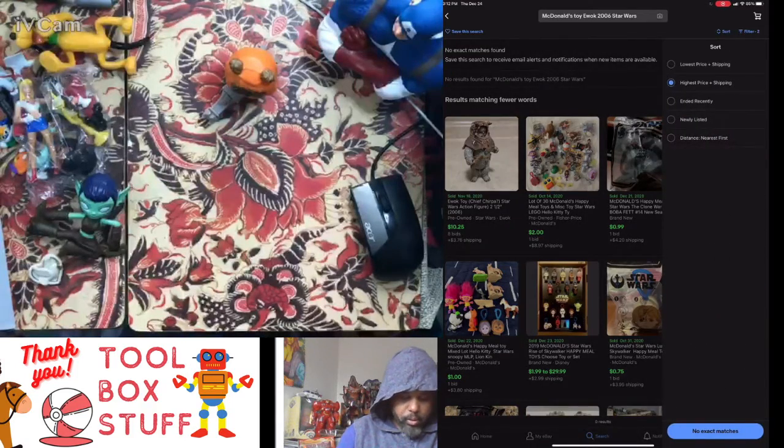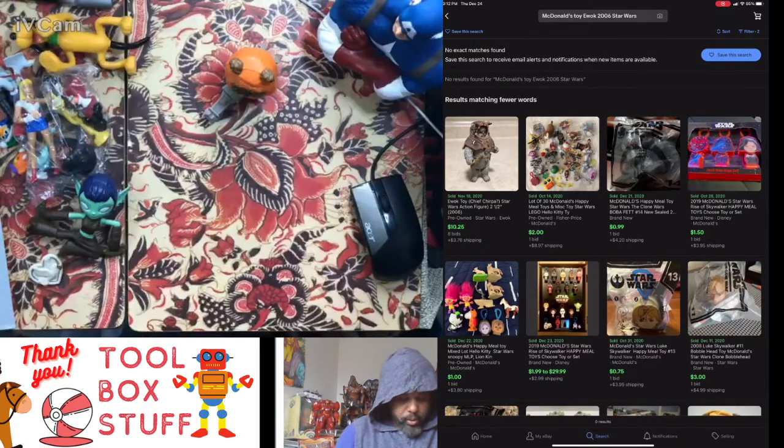Sort, highest price. Good. All right. Look at this lot of 30 for $2. I'll be well within profit if I sold the same lot of stuff that I had. Yet still, I feel like I have to push for more money. I'm greedy. If I can get an extra $5, $10, I'm gonna ask for that, please. Whatever. All right, that's fine.